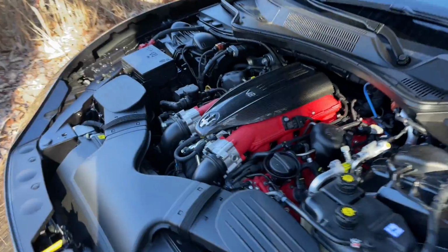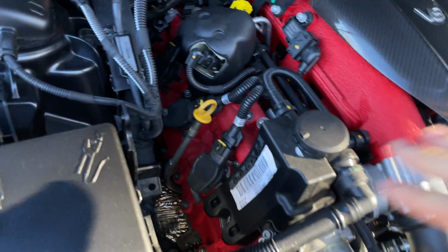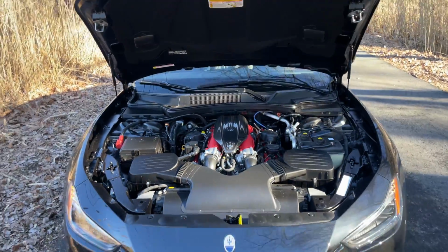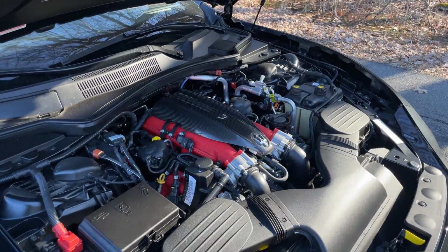It has a beautiful carbon fiber cover on top, the Maserati logo, and you can see the Ferrari red intakes. This thing's just beautiful, and it sounds nuts as well. Again, all that power is going to the rear wheels through an 8-speed ZF gearbox. This right here is the party piece of the car, I think.